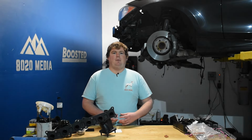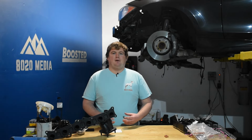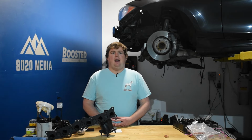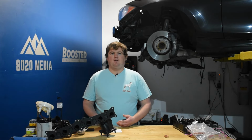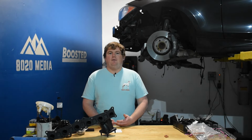The EcoBoost is going to be better in the lower end and the mid-range, around that 2,000 to 4,000 RPM ballpark. The EcoBoost is going to have much better torque, and that's very helpful if you're towing heavier loads, especially in hilly or mountainous areas. Big advantage to the 3.5 EcoBoost.